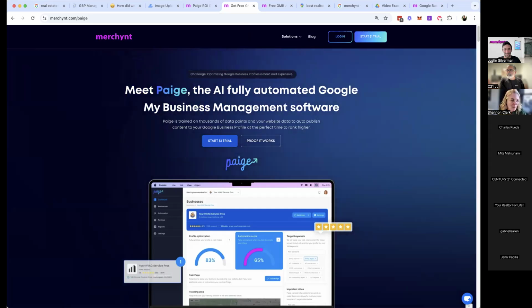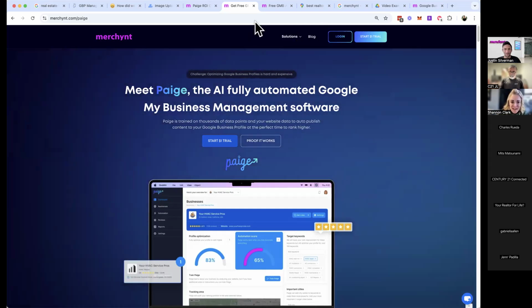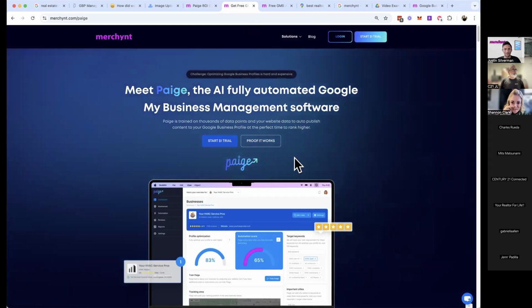So if I'm on my Google page and it says your profile strength looks good, what are the rankings there?